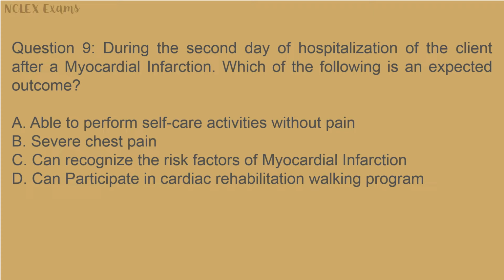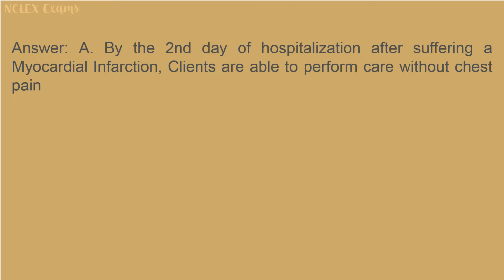Answer A. By the second day of hospitalization after suffering a myocardial infarction, clients are able to perform self-care without chest pain.